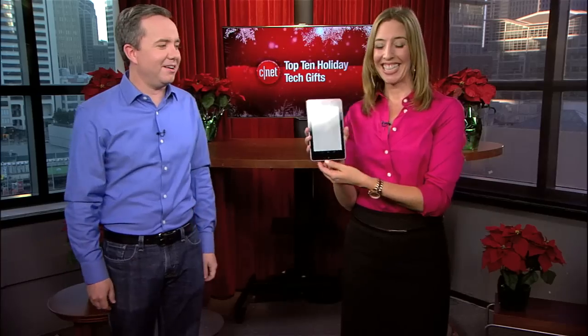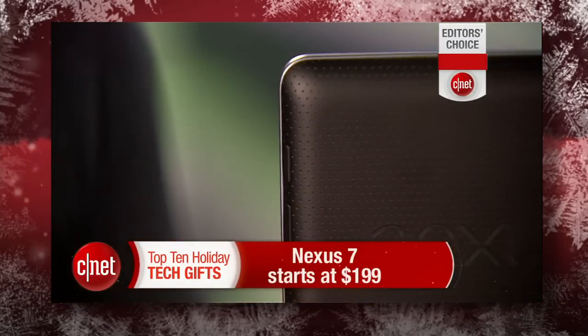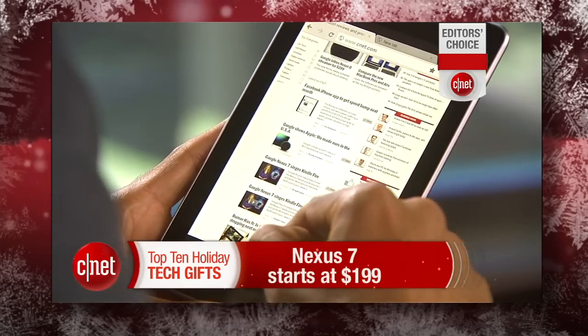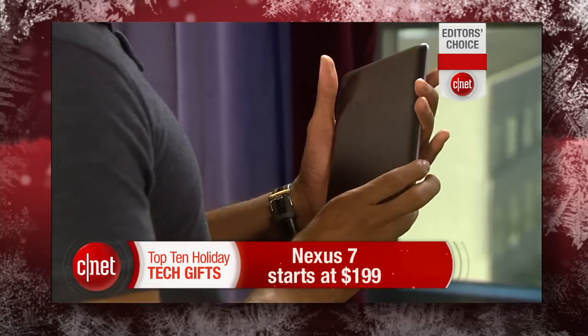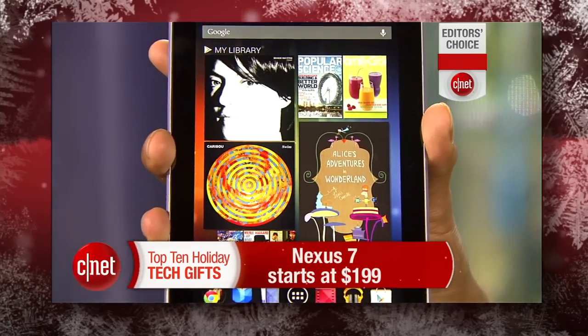Look at it. Aww. Yeah. Little 7-inch tablet. This one runs Android. Ooh, and I think the idea here is that all these 7-inch tablets make a great gift for the holidays. They're like a little mini computer, but not as big and heavy as the full 10-inch tablet. But the Nexus 7 got our CNET editor's choice, and it's just a much better value at $199.